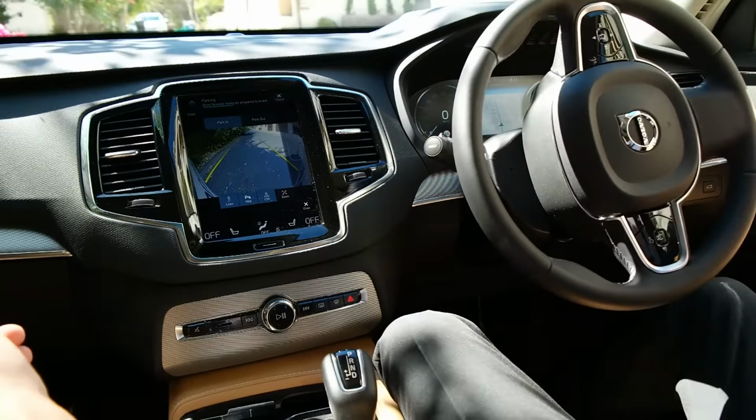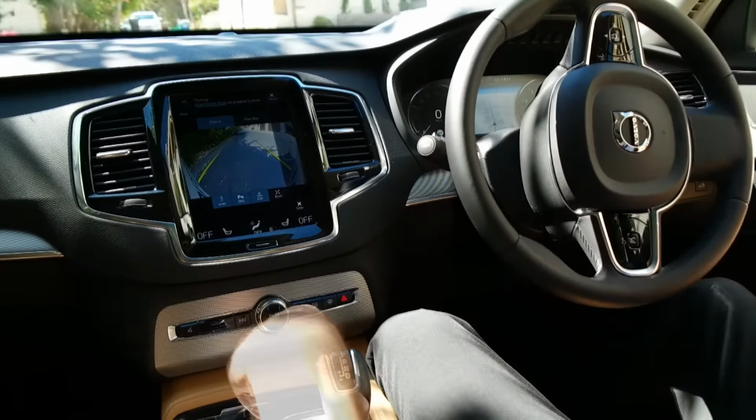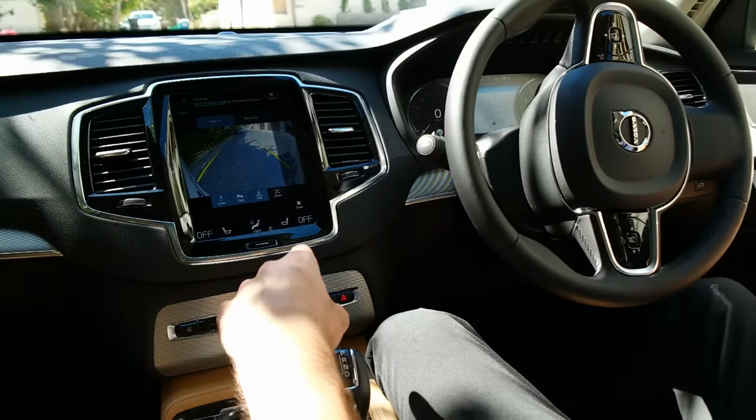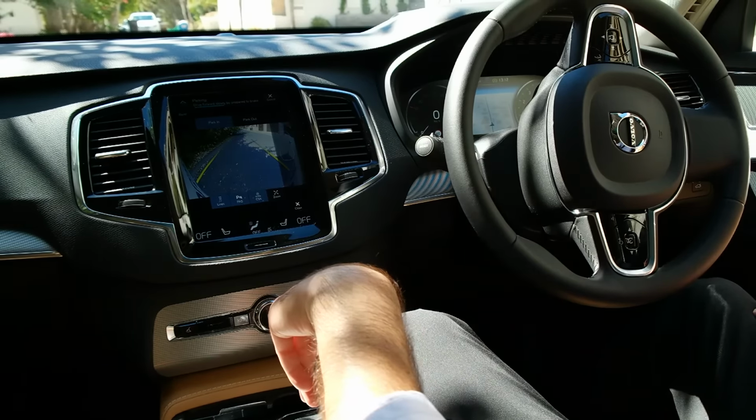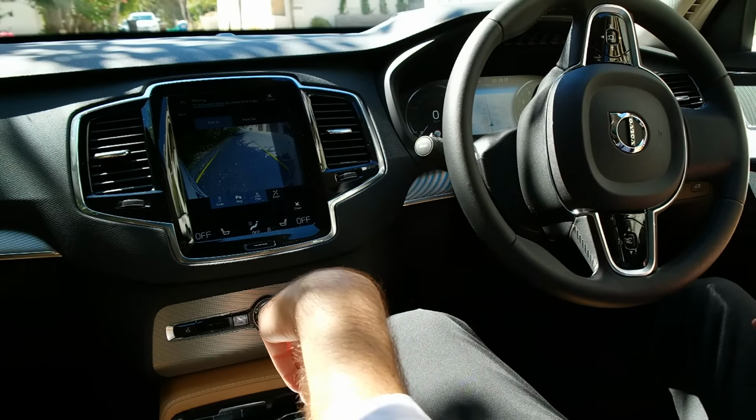And easy as that, we are parked. If you want to exit the bay, you can use the option called Park Out, and the Volvo will simply take you out of the bay. Incredible how easy they've made this vehicle to drive.